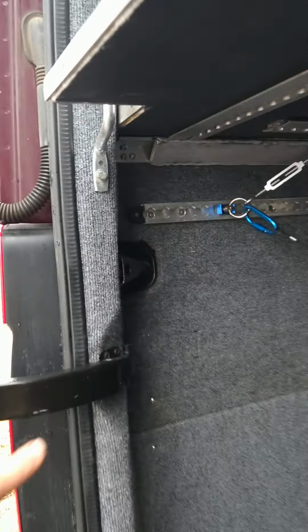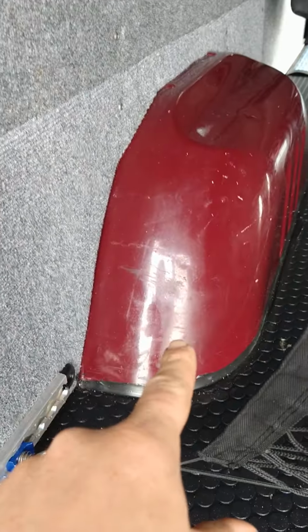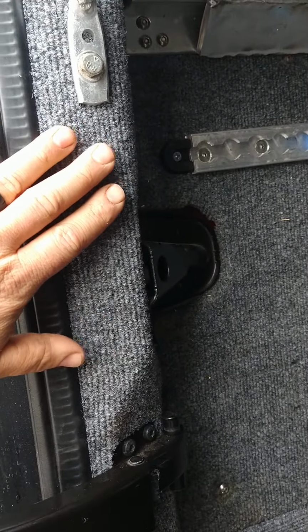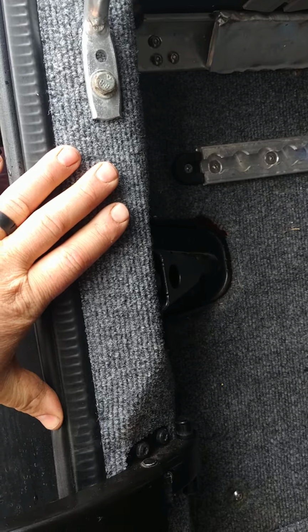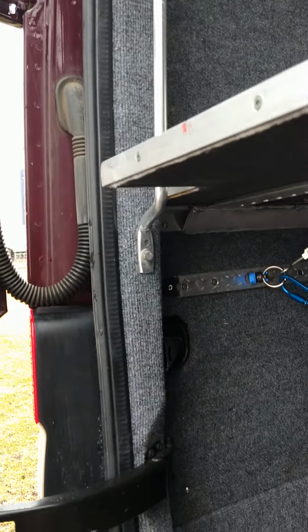Quiets it down. Anywhere where there's exposed metal, with the exception of the fenders, I glued the indoor-outdoor carpet right onto it with 3M 90 spray glue. It's real strong. Never had any problems with it coming out.